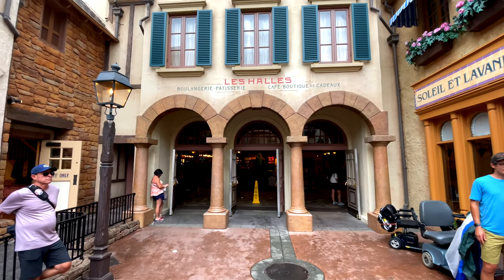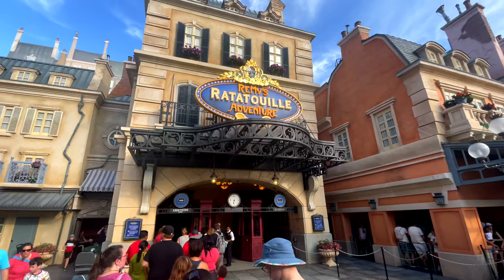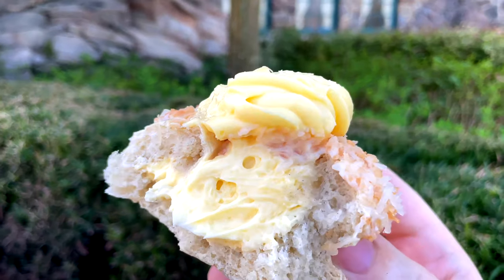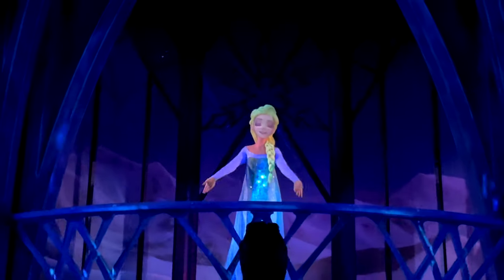If you're feeling like doing Les Ailes, a delicious French pastry, which is one of my all-time favorites here in Epcot, you should maybe consider starting your day over in France with Remy. But another one of my classic Epcot favorites is the school bread that you get over in Norway. It is delicious. It has a little bit of an Earl Grey tea flavor. It's like a filled donut with some coconut and custard. If you're gonna try that, definitely want to start your day with Frozen.